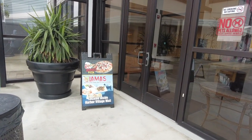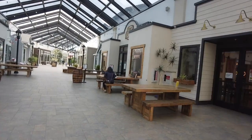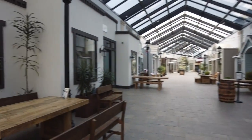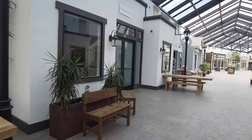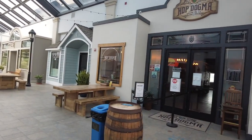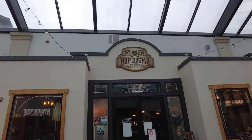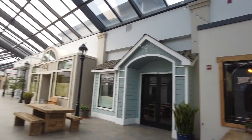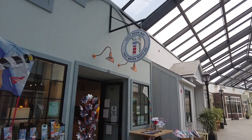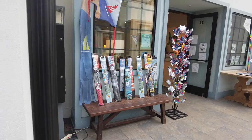Llamas, Peruvian and Mexican cuisine. Oh, I like Peruvian food. Okay, hold on, let's see what's in here. Interesting. Okay, it looks like that's the brewing company. Hop Dogma. Interesting. And it looks like this is the Half Moon Bay Saltwater Taffy Company. I think this is where they sell the kites. Must be a thing here.